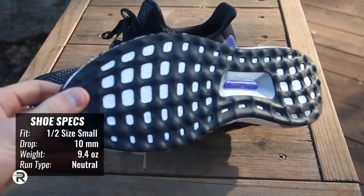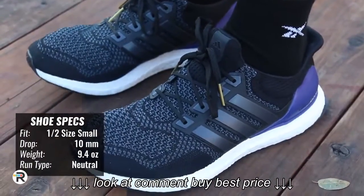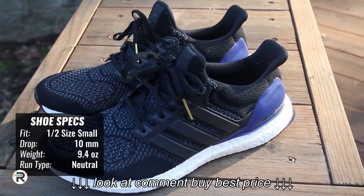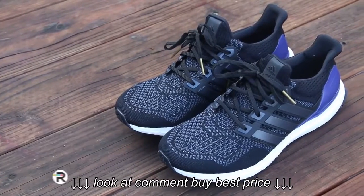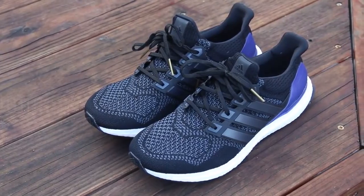That being said, these are neutral road running shoes. They fit a half size small. They've got a 10mm drop, so they're not going to be minimalist shoes, even though they kind of look like minimalist shoes. They do have a pretty drastic drop. Some people might not actually like that. They're going to weigh in at 9.5 ounces, which is lightweight, but not that lightweight. Certainly you're going to try on other shoes that feel a little bit lighter on your feet.